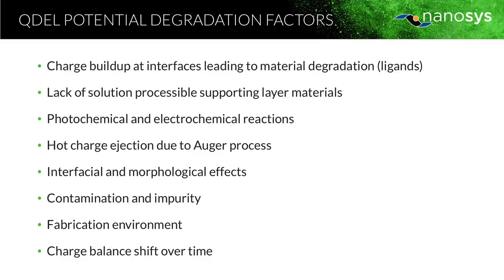We talked about the lack of the right types of charge transport layers. Many of them aren't solution processable, of course. For quantum dot LEDs, they're all solution processed. There's no way to evaporate them, and there's no equivalent. One benefit I forgot to mention earlier is that QLED or QDEL technology is by definition printed technology. So it's going to be cheaper in the end, but we have to work out all of the issues with printing. A lot of groups are working on this.